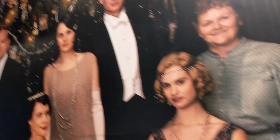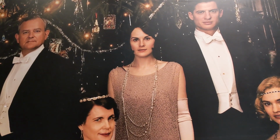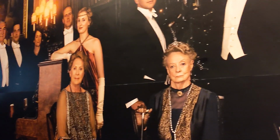So here's a big poster of the whole cast. Beautiful picture. Look at that. Who's your favorite? Oh my God, I have so many favorites right there. Yeah. Grandmama, she's amazing. I love her. I love Mary. Miss Patmore, I love Miss Patmore. Oh, I love Daisy. But that's also McGonagall, right? Yes, that's also McGonagall. Yeah.